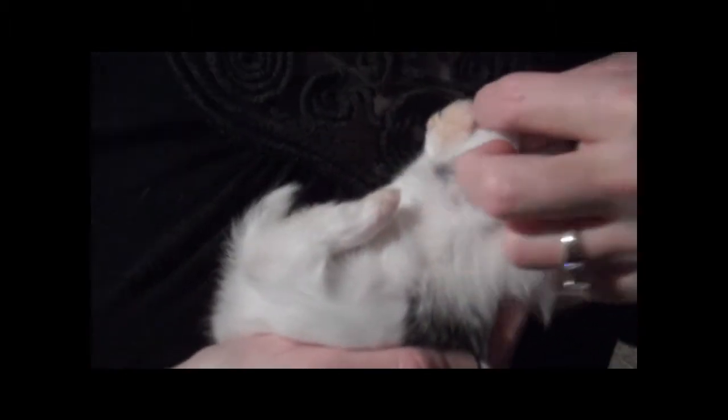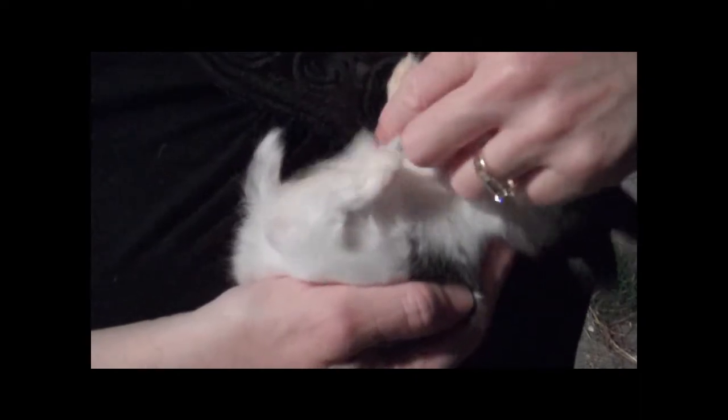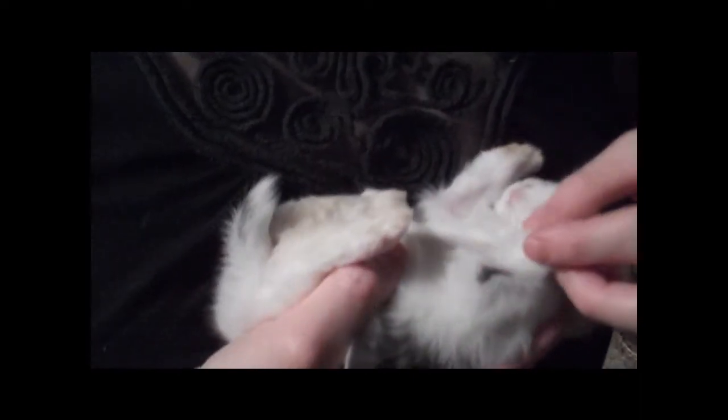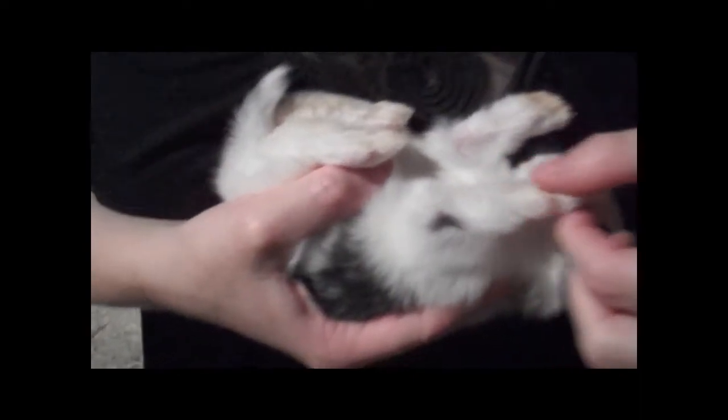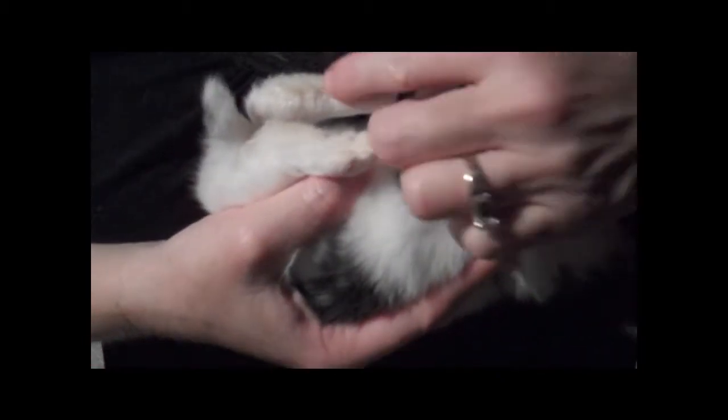I handle their little feet. It's much easier to help them learn this at this age, because then it makes it easier to trim their toenails later when they get older.